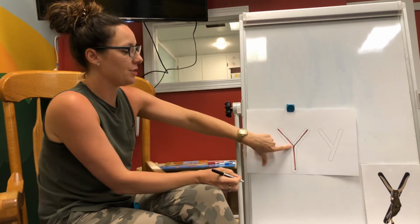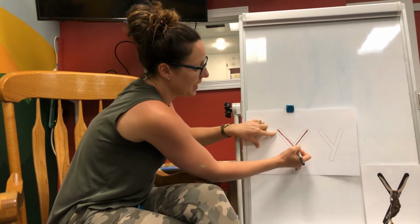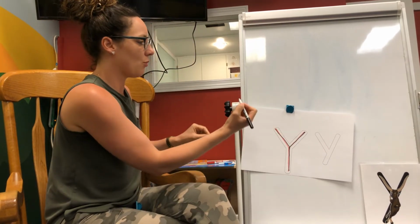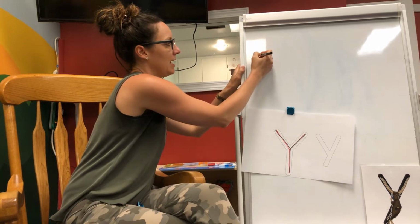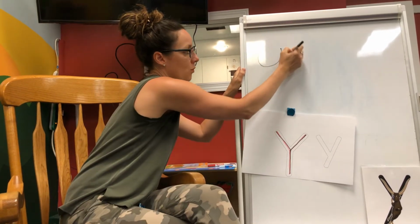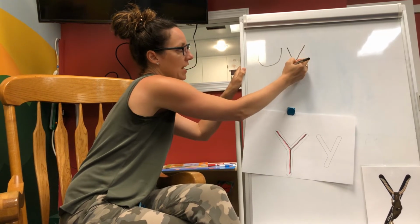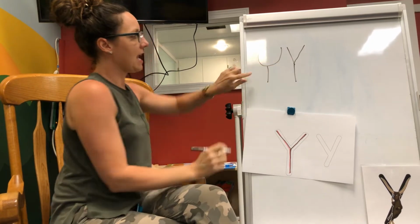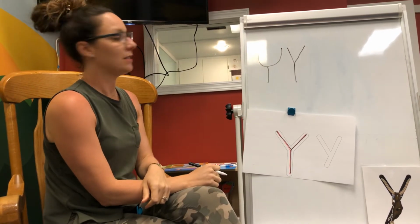Now with this, you wanna make sure you connect your 2 lines with a point. You do not want it to look like this. We don't want it to look like a U. We want it to look like a V, and then you put the tail at the end. That just looks silly. That is not a Y.